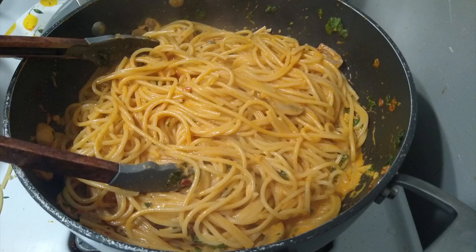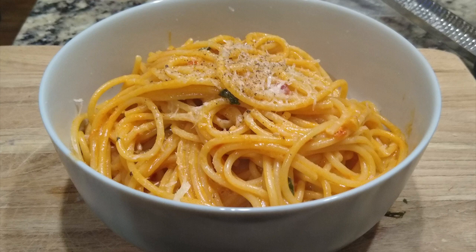Perfect. Now we have a mushroomy, basil-y, tomatoey, spicy pasta to enjoy. Taste for seasoning, you'll probably need to add salt because we didn't add any of it. Top with some fresh parm and cracked black pepper, and set your anus ablaze.